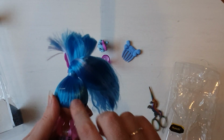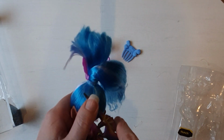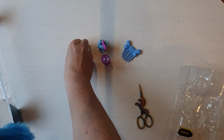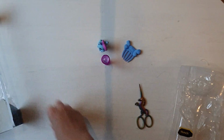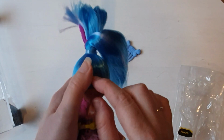As I said, this is the only issue I have with stuff like this that Mattel have. These bits now stick out, and it really bugs me. You can push them in, if you're really careful. But then you get these little tiny bits of plastic just sticking out of her hair. So yeah, you just push them in, just to get them out of the way so you don't scratch yourself or anything.